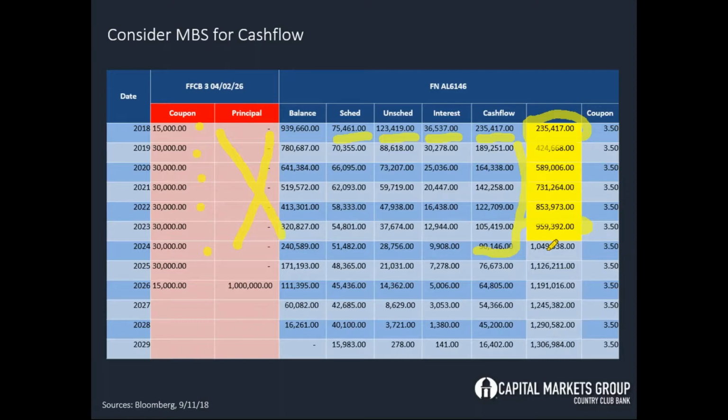Now, this allows you to extend out longer in these products, but still get cash flow. So you're not sacrificing total yield, as both of these securities have very similar total yields initially.